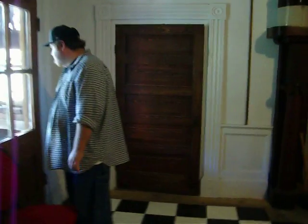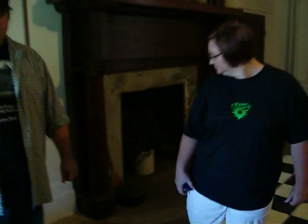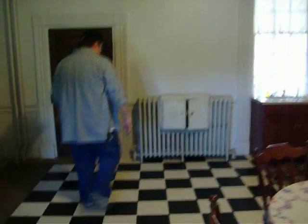Out here is their dumbwaiter. It's used to carry up food from the summer or winter kitchens from downstairs. Everything you see in the mansion is original, except for, of course, the refrigerator, cabinets, all that kind of stuff. But the radiators, all these are all original. The woodwork, the doors, most of the doors in the mansion all are original.